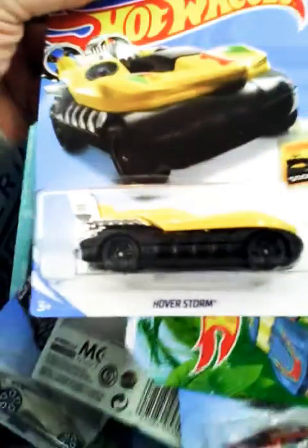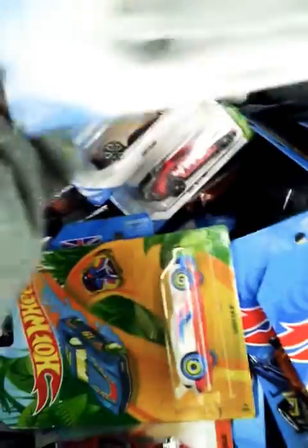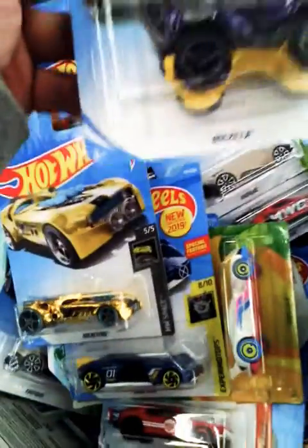Yeah, buddy. Can't believe Walmart freaking got this dump bin. They got one a little while ago, and they got this brand new one now. Oh, storm. I'm digging. These are new. Gold. That's sweet. Bogzilla in purple.